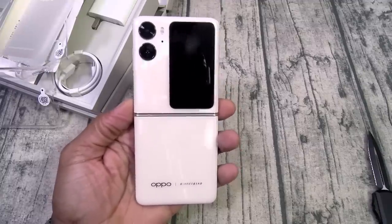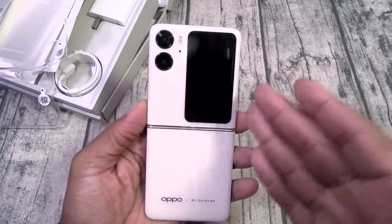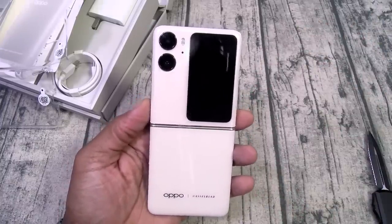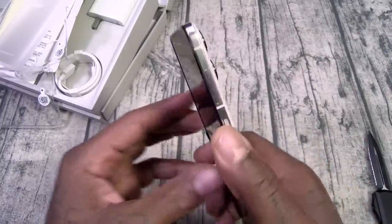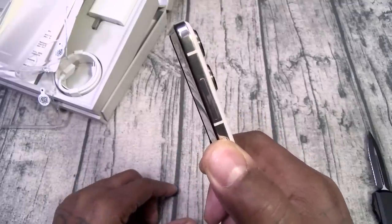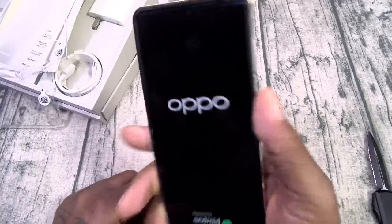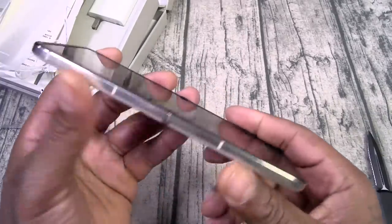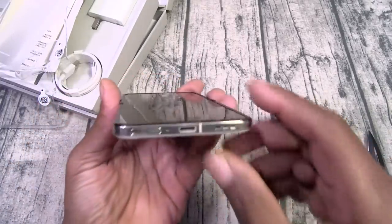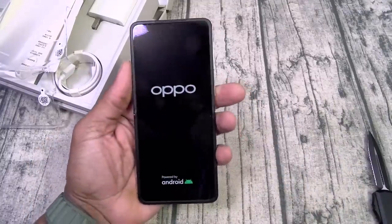Check this one out. Now, I gotta say, I do like the way it looks. This one has the biggest outer display out of all of the flips. Okay, dual camera setup. There's your power button slash fingerprint sensor. Power this up real quick. Okay, volume rocker on the top. Mics. Okay, this side is nice and clean. SIM tray, USB Type-C charging slot, and your speaker grill.